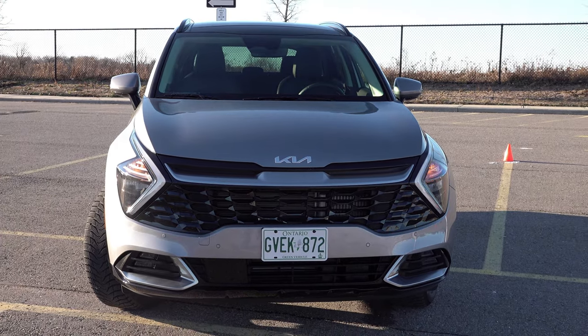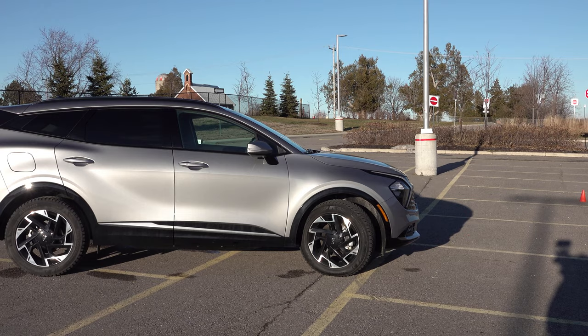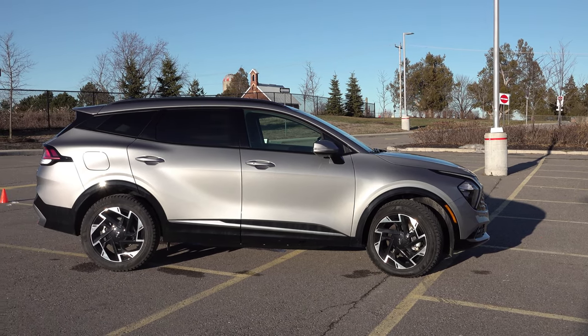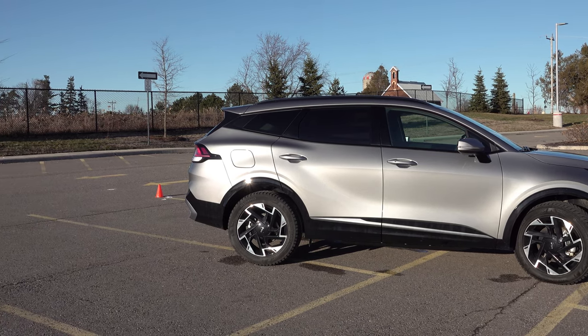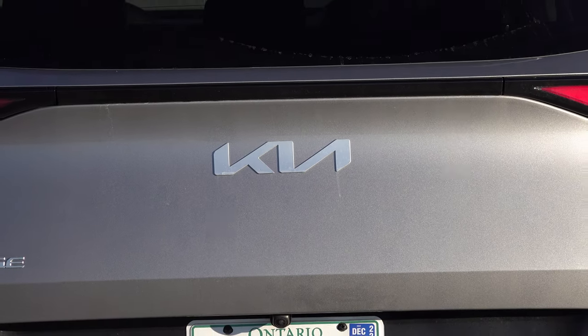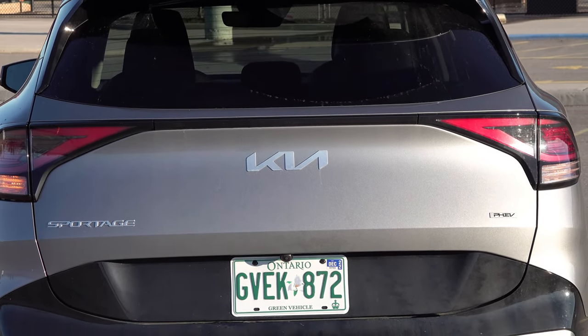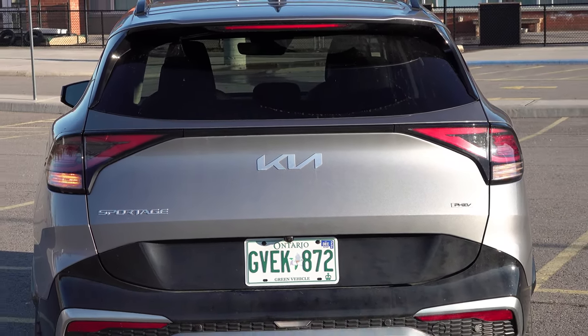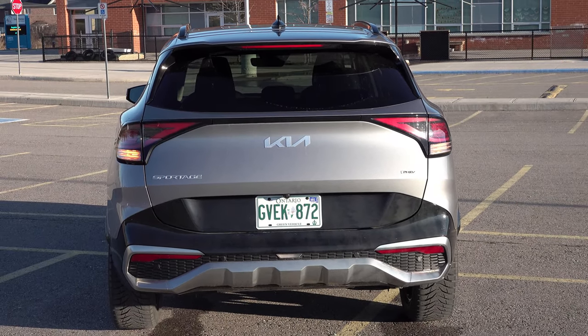But they've gone with this new design of lights and design language in keeping with their current model trend. I think it looks good overall. As I mentioned, it's not an unpleasant looking vehicle. I just think it doesn't really stand out in a sea of compact SUVs that we see out there, with multiple lines from every single OEM in small, medium, and large SUVs. There's lots of them out there. So this will blend right in with anything else that you see on the road, which a lot of people like.